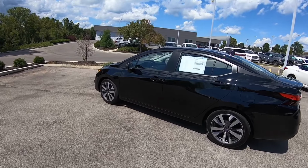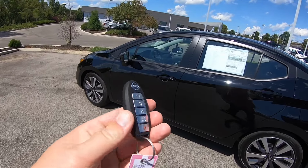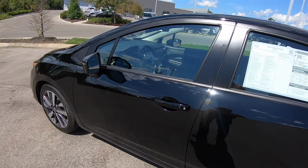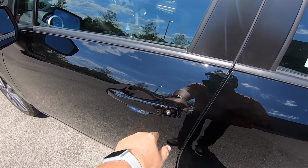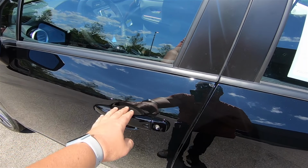And locking and unlocking the vehicle is easy with Nissan's Intelligent Key Smart Key Access system. By keeping the key fob in your purse or pocket, you can press the button on the door handle, it will lock the vehicle. To unlock, simply press the button again.